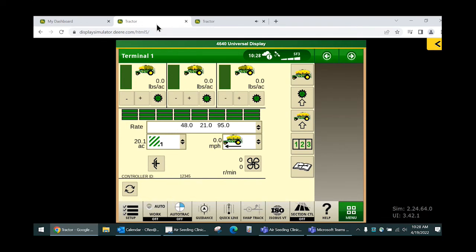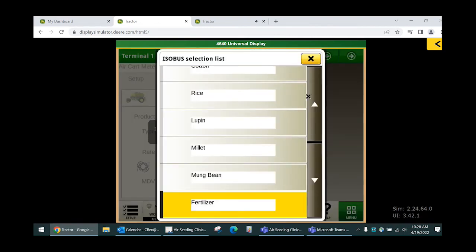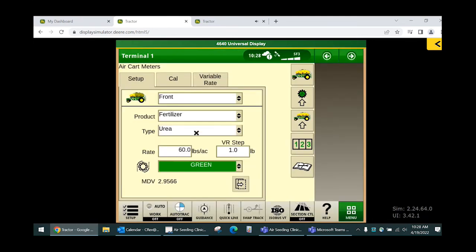So next, just progressing through how I would approach it and the things that I would be checking, working with my customers when I come out, is going to be going into our meter setup. So from the 1910, we're going to see a lot of similarities here between the 1910 and the C-Series carts. So again, the tabs up at the bottom, we've got a setup button, we've got a cal button, and we've got variable rate. So setting your cart up front, you're going to pick which tank, you're going to pick the product. This particular one has fertilizer in it and type.